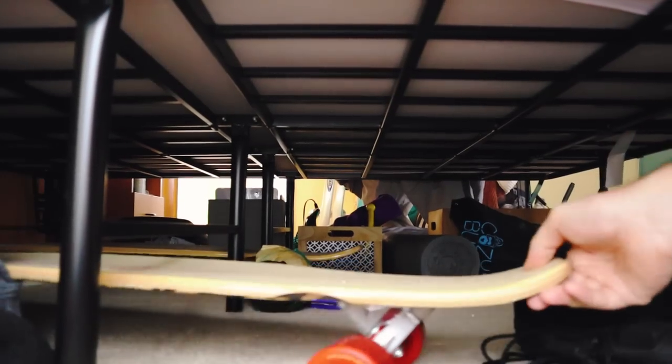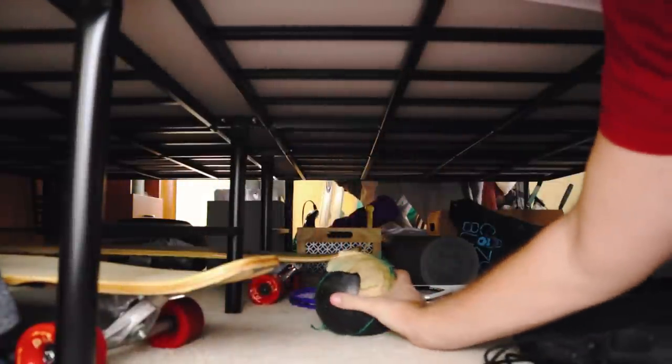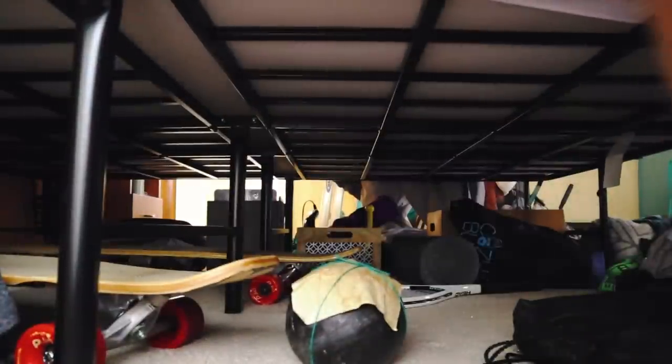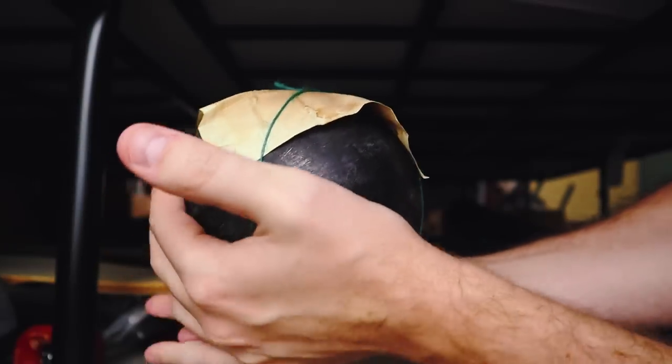Did you guys see that? Oh my goodness. This is crazy. Take a look. Look at this. I wanna see it. What the heck is this thing? Do you guys see that? It weighs a ton. Ouch. Is this a cannonball? It was under my bed. It literally weighs a million pounds.